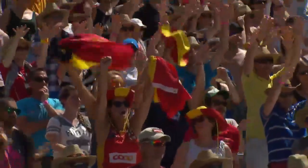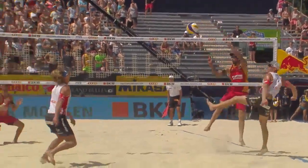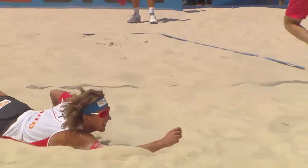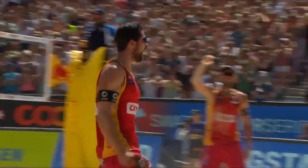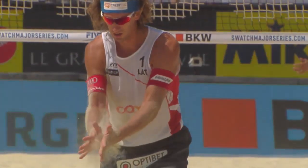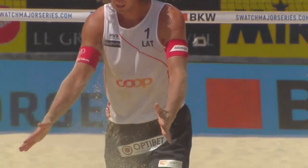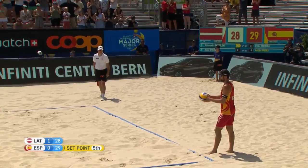And you see Spain, every rally, it seems like a lot of energy is being expended, but Gavira with a huge block right there to keep the advantage and go up 29-28, and he's starting to feel it. He's riding purely on emotion. The adrenaline is pumping off to that one.